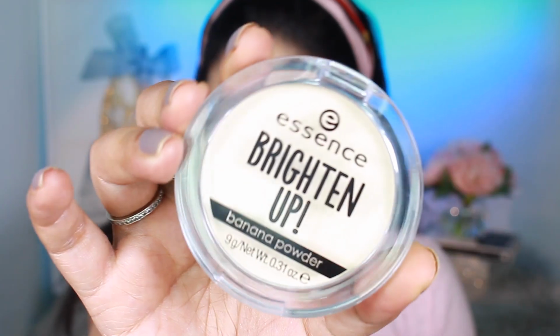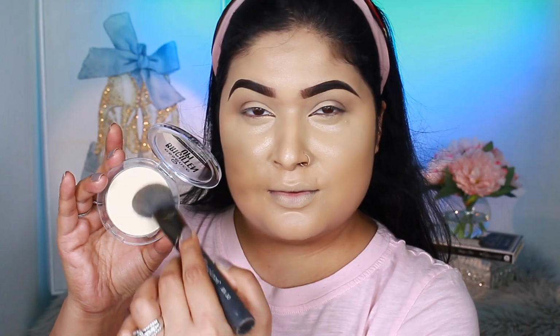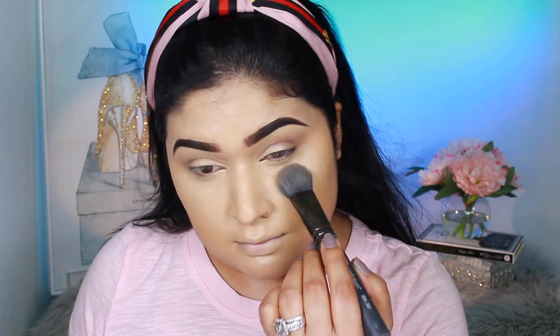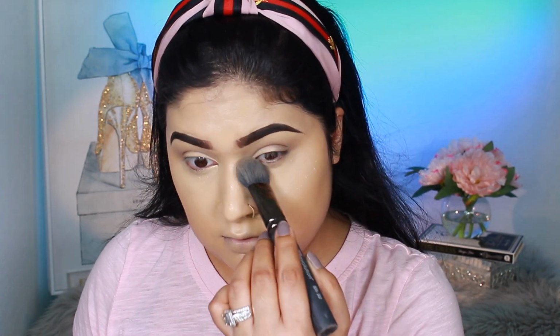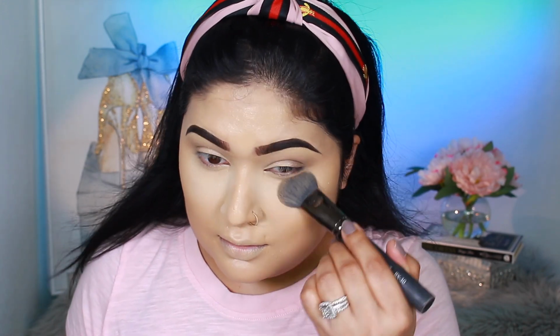To set all the concealer and to brighten up, I will be taking the Essence Brighten Up Banana Powder, you guys. This is supposed to be a mattifying compact powder in soft yellow, perfect for concealer, baking, and for use as banana powder to set matte highlights. You can actually do it under the eyes. Basically, wherever you would highlight with your concealer, you can definitely go with this, and this is absolutely stunning. This was my first time trying this out, and I was very surprised.